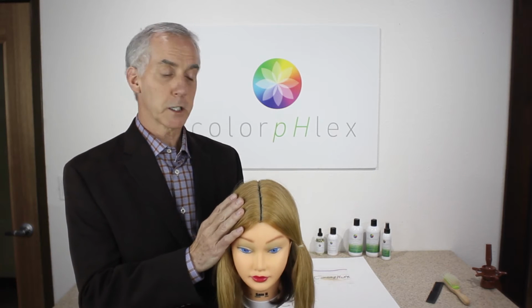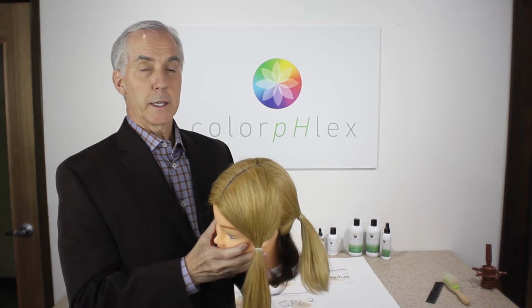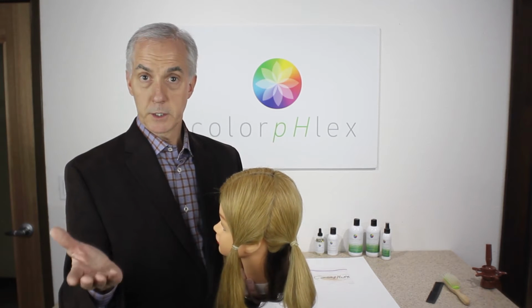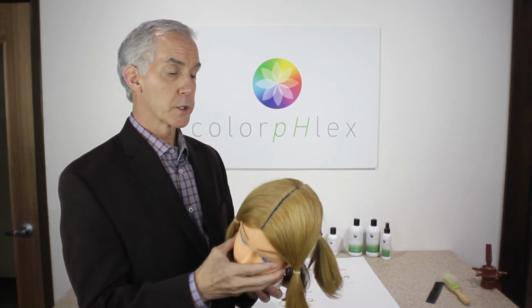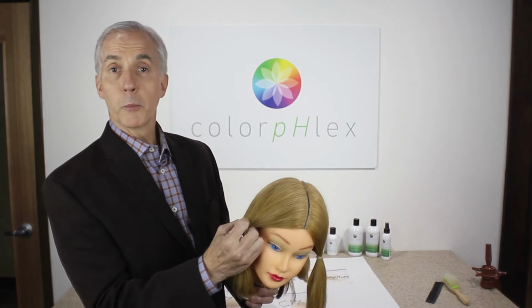We tell our colorists that you do not need to increase the volume of developer or the processing time. Olaplex asks that you increase the volume of developer by 10 volume and process for 10 extra minutes. So I used an extra 15 actually. And as you can see, the results are pretty similar.